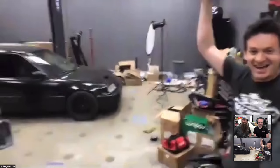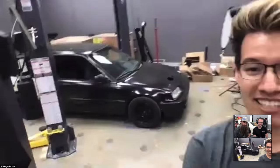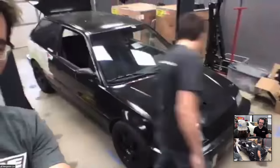Oh, we get a lights off reveal. Oh, I'm excited. What do you think? It looks like a giant piece of crap. It is. Turn the lights on. Okay. Oh my goodness. Is that a CRX? It's an EF Civic, but very close. Oh, hood pins? Yeah, I like that.